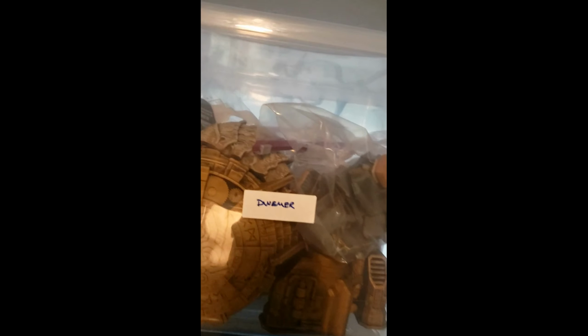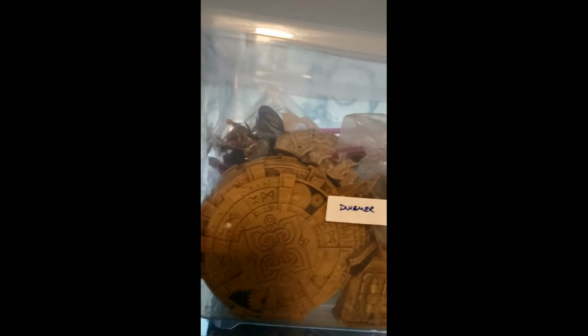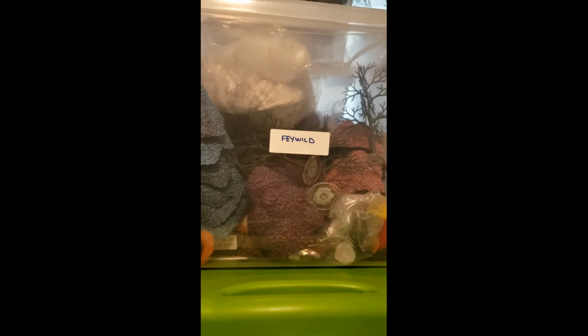This one here is all Dwemer stuff from Skyrim. I have all kinds of stuff for Dwemer things. Over here, the one in the back is all Mind Flayers. That's what that one is. This one here is all Feywild stuff that I've got painted.